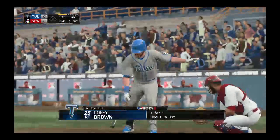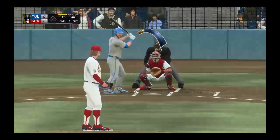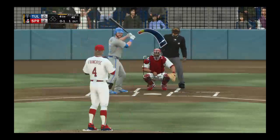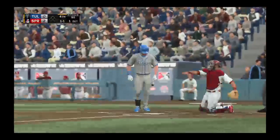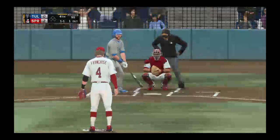Now batting, right fielder Corey Brown is into the box for his second appearance. 0 for 1 with a flyout. Chop foul right at home plate at strike one. One away. Outside for a ball, 1-1. Yeah, and when that pitch starts off outside, it's much easier to get a better view of it and then just lay off.